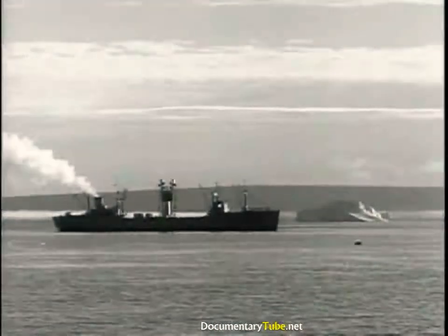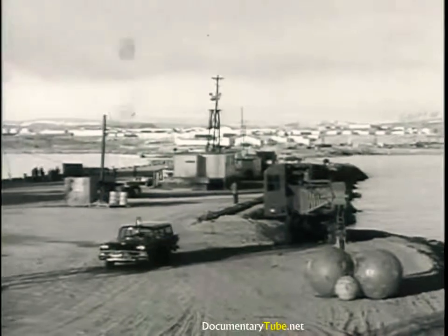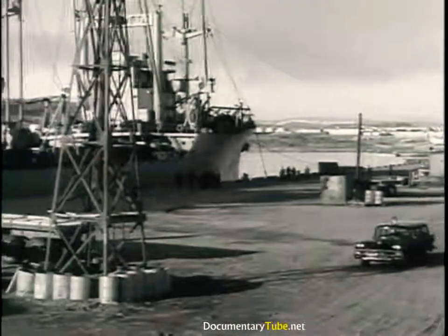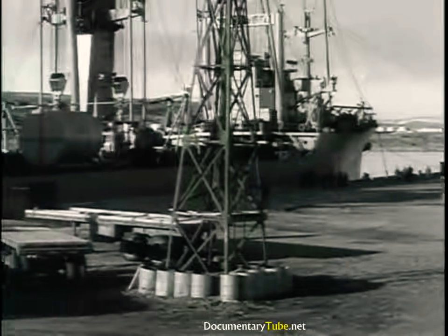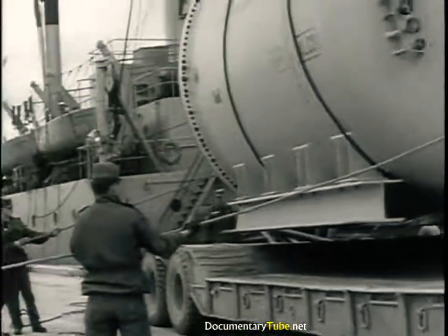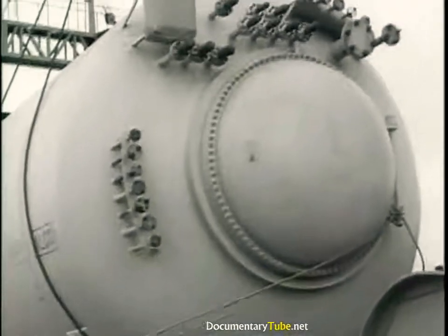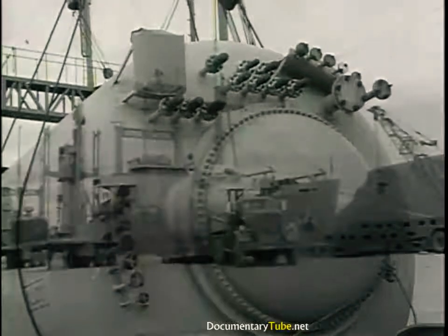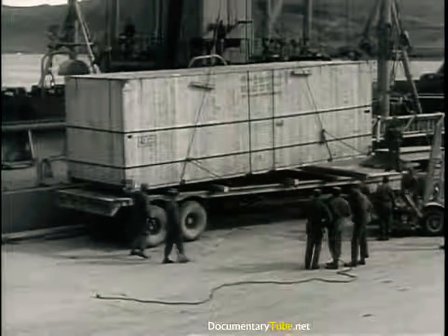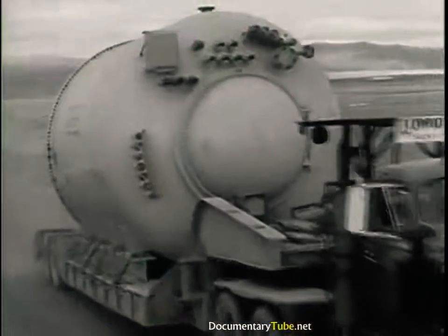It was at this time that the Marine Fiddler arrived at Thule with the nuclear power plant. Designed for air transportability but transported by sea to reduce costs, the nuclear plant was the last major phase of our operation and the most difficult. This unit, for example, part of a vapor container, weighed more than 21 tons. Awkward to handle and with high centers of gravity, these packages were delivered to the ice cap over a road built specifically for their transport.